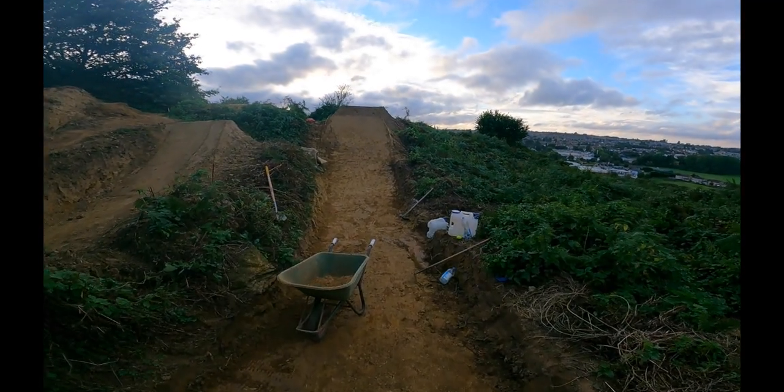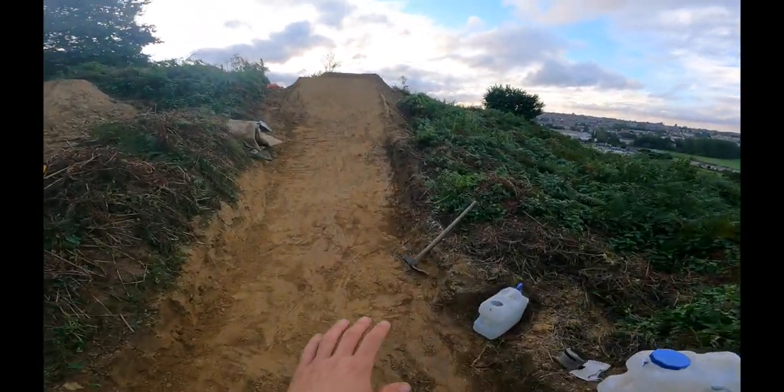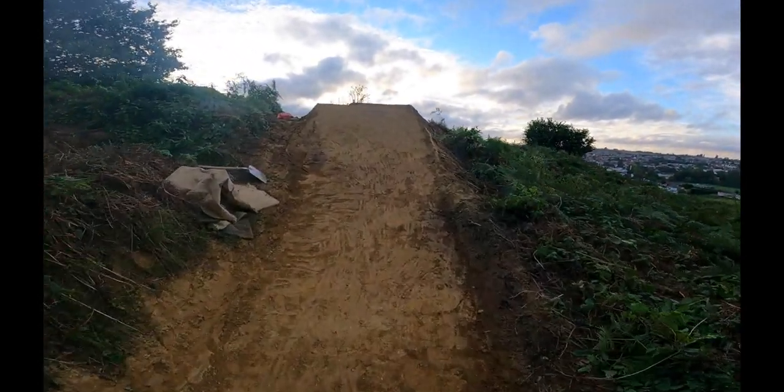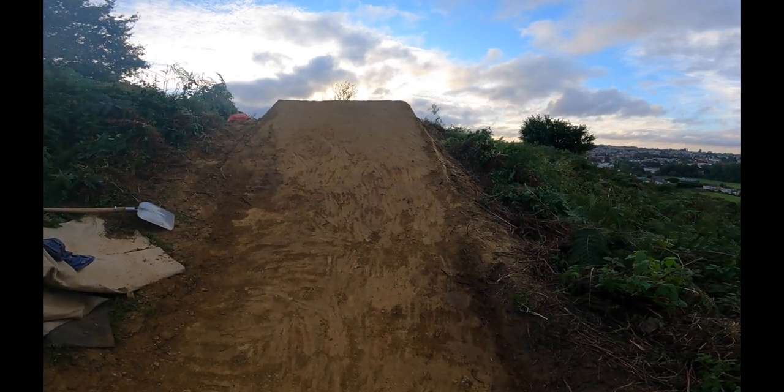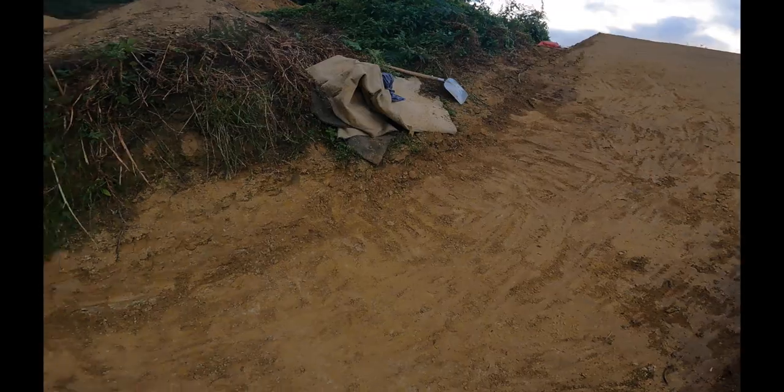So that's been a super productive day. Not finished just yet. Still got a little bit of drainage work. I think the lip is okay now, although it could possibly be made a bit steeper. So much better now.